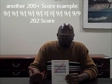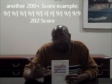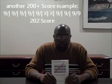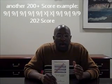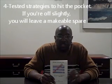But that would relieve the pressure off of you if you know that once you hit 2 strikes in a row, potentially, now the pressure's off on you. If you hit another strike, great. But based on the techniques in this book, you will be able to convert those spares. So now the pressure is totally taken off of you. You know how to get to the pocket. You have 4 tested strategies from this book on how to get to the pocket to hit your strikes. So really, getting 2 strikes shouldn't be a problem. You will be able to hit those throughout the game. If you get the 2 strikes in a row, now you're rolling on automatic pilot. Now all you have to do is convert your spares, and you're going to be hitting over 200 without a problem.